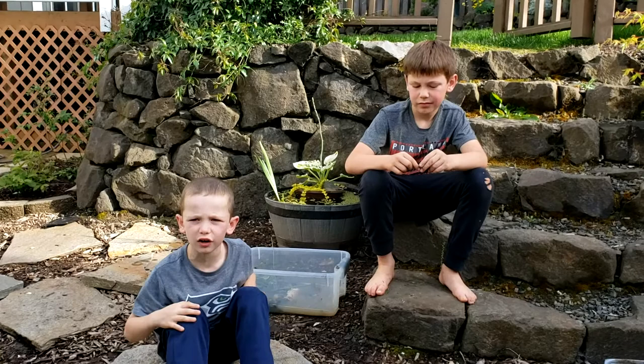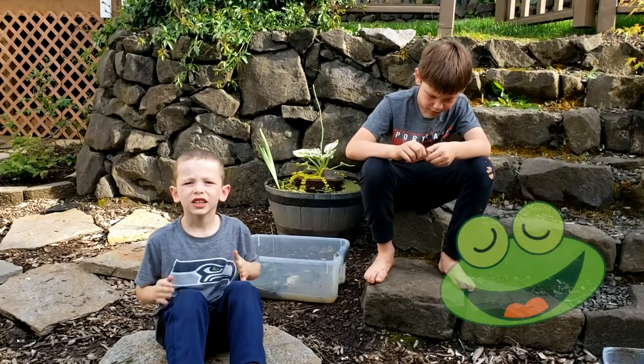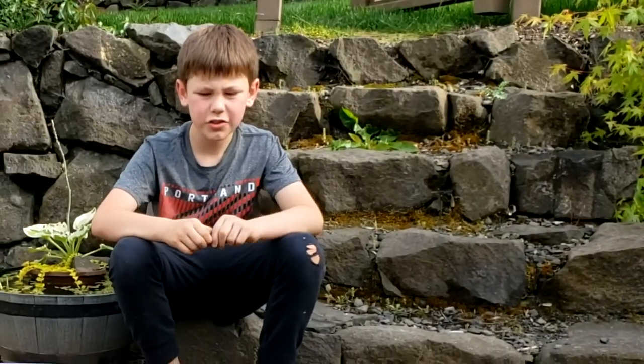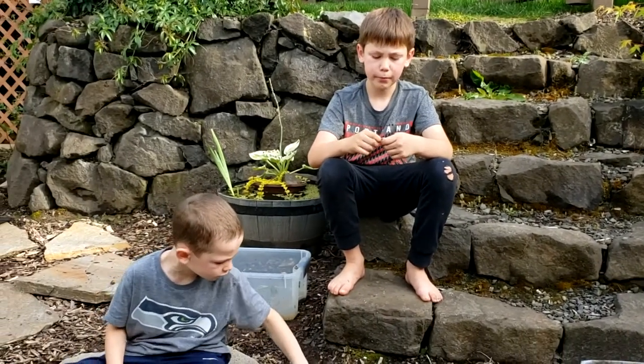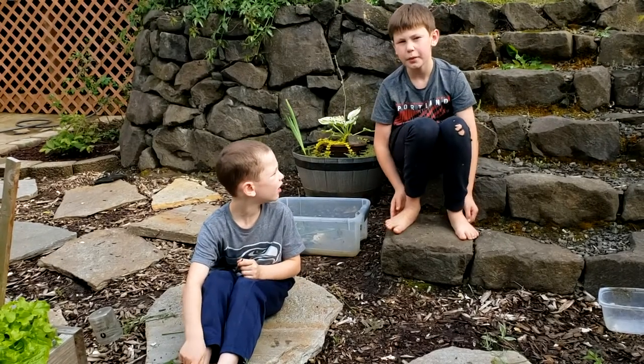Frogs eat snails, slugs, and worms, and they close their eyes to suck the prey down. Frogs don't drink water. They absorb it through their skin. Their legs and webbed feet help them to jump.